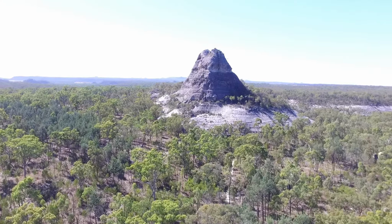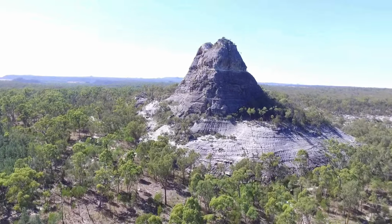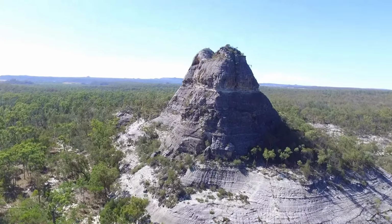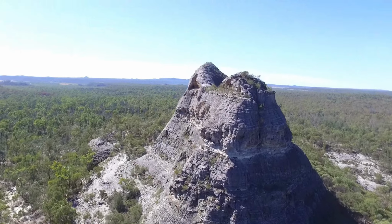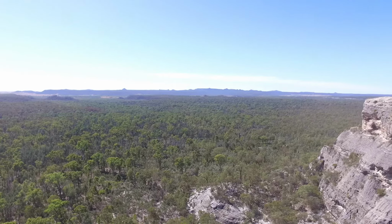This is known as Spyglass Peak. It's in the Salvatore Rosa National Park in the Sandstone Belt. It's a stunning view. There's a hole through the top of the mountain, and it's a very remote and very lovely national park.